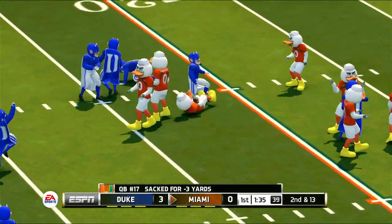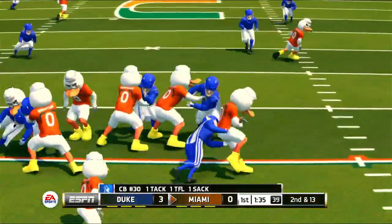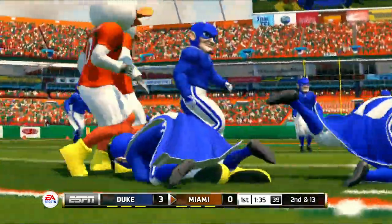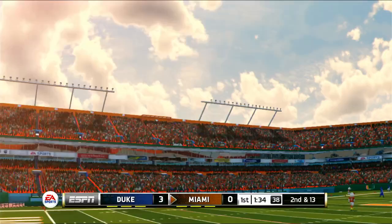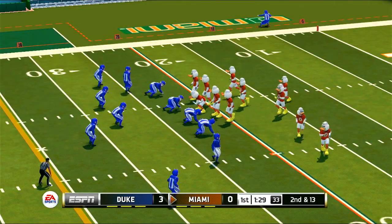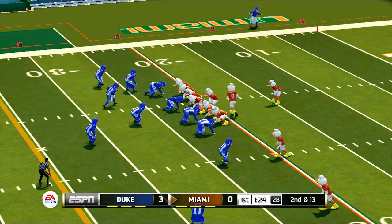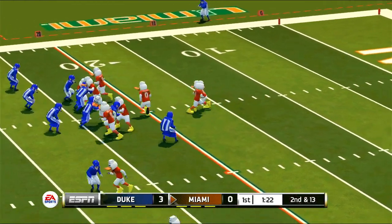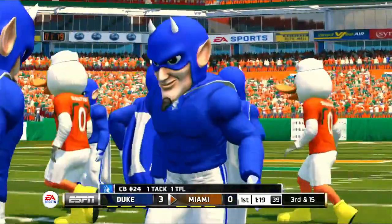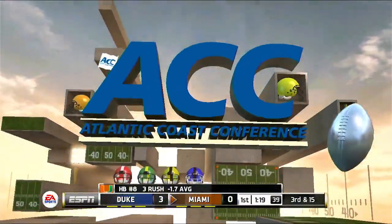Tries to scramble, but he's sacked. That's a loss of 3 yards on the play. That brings up second and 13. So it's second down and 13 yards to go following that quarterback sack. New Mike 52, Mike 52. Let's go! Green 88. And he's tackled at the 20-yard line. Too easy. Calling a loss of 2 yards on the play. That makes it third and 15.